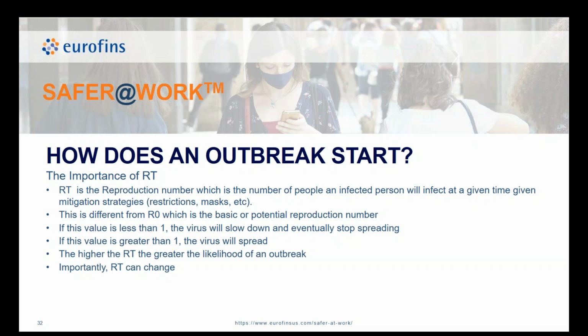So you can think about it: if one person gives it to 6, and then each one of them gives it to 6, it's very easy to see how outbreaks grow. Anytime the value is more than 1, the virus spreads, and if the value is less than 1, the virus spread slows down and eventually stops. So the higher the RT, the greater the likelihood of an outbreak. And very important to note, RT can change, and it's changed by all the things that we do. So hopefully that makes sense.